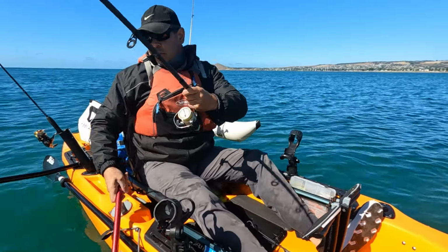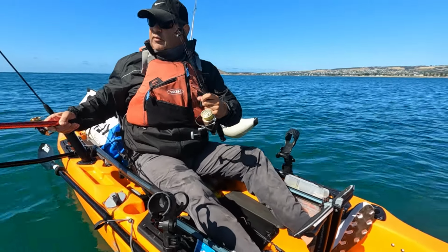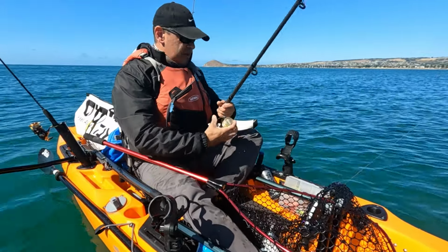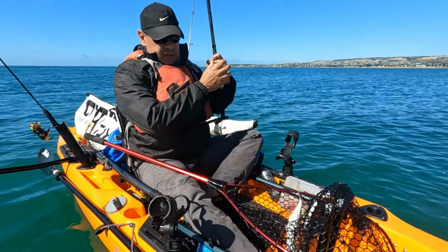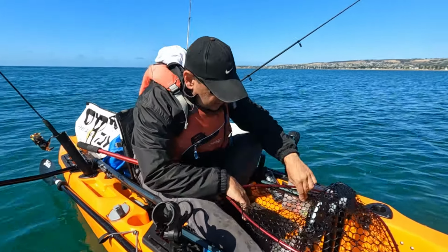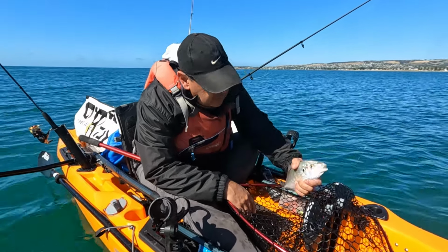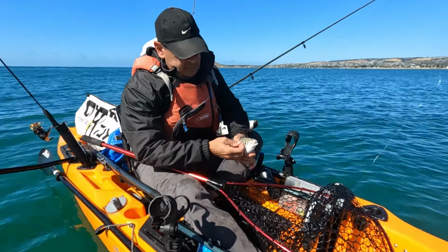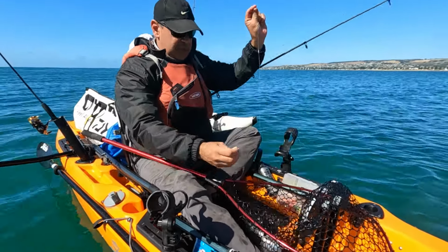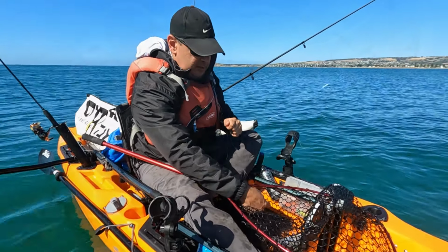Oh, and you look like a trevally. Yeah, just a smaller trevally. All right, at least a bit of action. Excellent. They're just small trevally. Excellent. And that looks like that'll go in size. I'll measure it. But, right, at least I'm not going home empty handed.